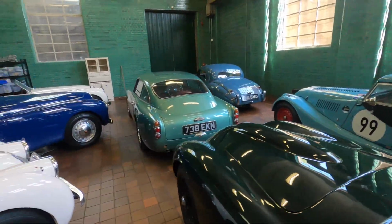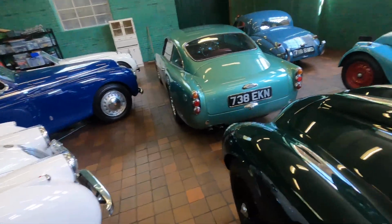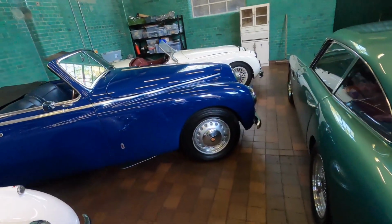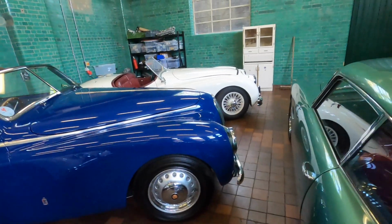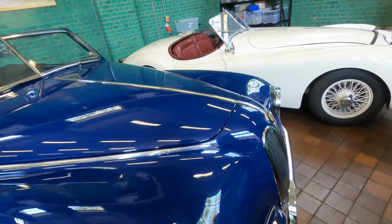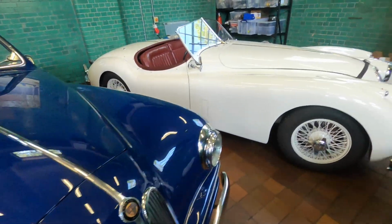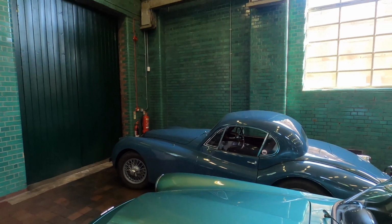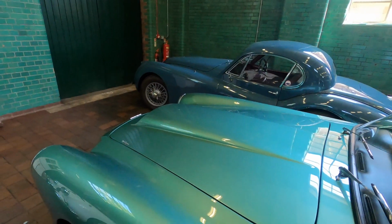What is my favourite car in here? Is it the Frazer Nash? Unfortunately not. Is it the Cooper Bristol? No. Already failed. Is it the Bristol 401? Although I do really like the colour, it is not. Is it either of the Jags? No. Is it the Aston?